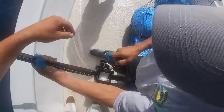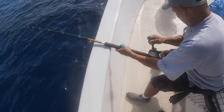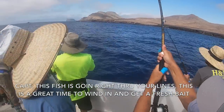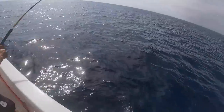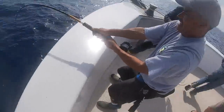There's some pretty big ones here. There you go. That's it right there. Yeah, rail rod. You got a little seat there. Steady winding in high gear. We're Cadillac right now. Texas fish, guys, is going right through your lines. This is a great time to wind in and get a fresh bait. It's a big bar over here. Some of you are in it anyway. And we're back to the bow. School getting a little bit more filled there, yeah? Coming in there. Back the other way.